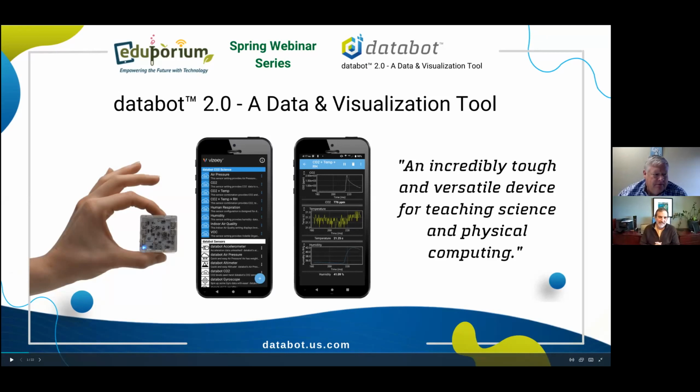Super. All right, well, welcome everybody to databot 2.0, a data and visualization tool. So databot 2.0 is quite new on the market. So for those of you who are attending, you may not have even seen this yet. We released version 1 a few years ago. It's been really successful. And in February, we started shipping this new version, which is smaller, more powerful, and has some amazing features, which we're going to show you today.